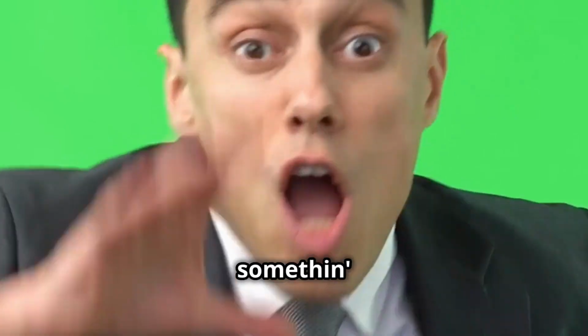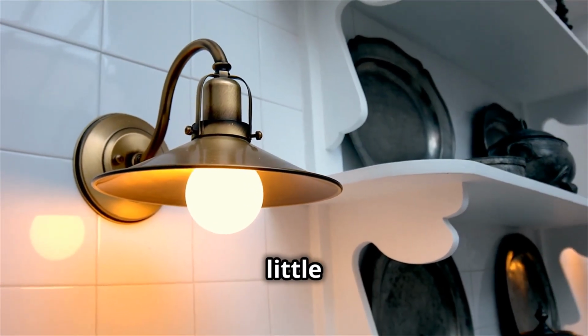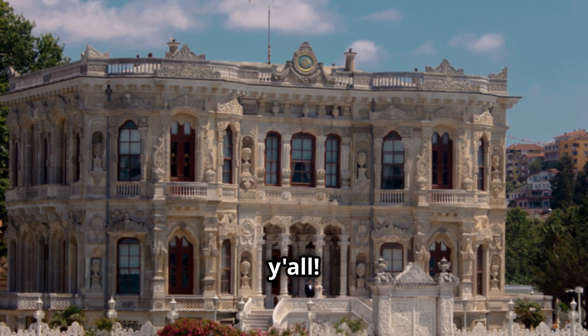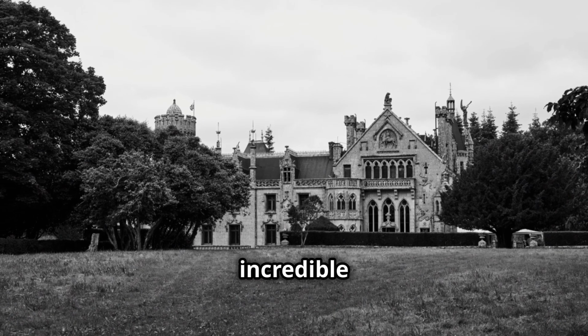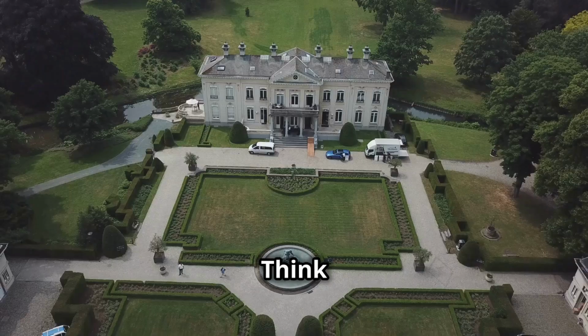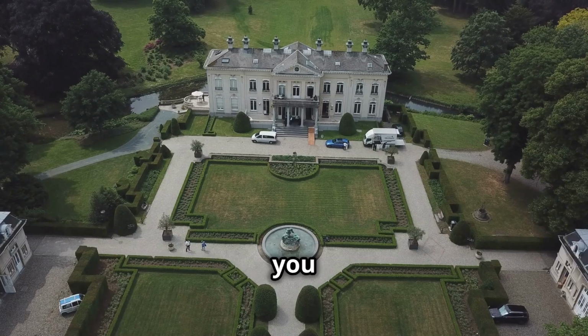Today, we're doing something a little different. We're trading in shiplap and farmhouse sinks for something a little more, well, grand. We're talking about the Gilded Age, y'all. Imagine a time of incredible wealth and even more incredible architecture. Think sprawling estates, intricate details, and stories that just transport you back in time.